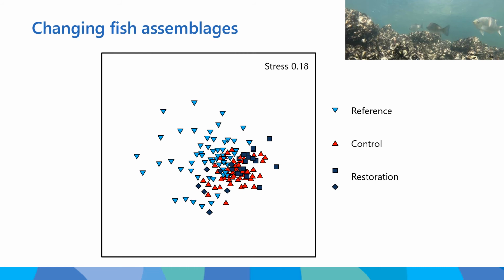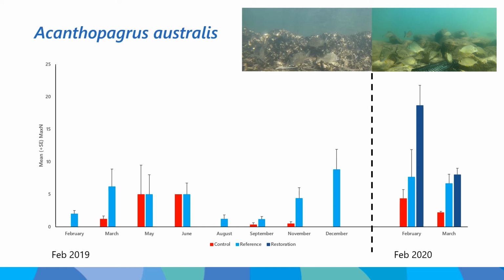So if we focus on the dark blue shapes of the restoration site, you see the assemblages prior to the on-ground works are the squares. And with the addition of rock and shell, they're shown by the diamonds. The restoration assemblages are becoming more similar to the assemblages in oyster reefs, represented by the light blue, and becoming more different from the control and the pre-restoration sites. With the addition of rock and shell, bream numbers have increased early this year, and by March the restoration site has similar numbers to those detected in the oyster reefs.